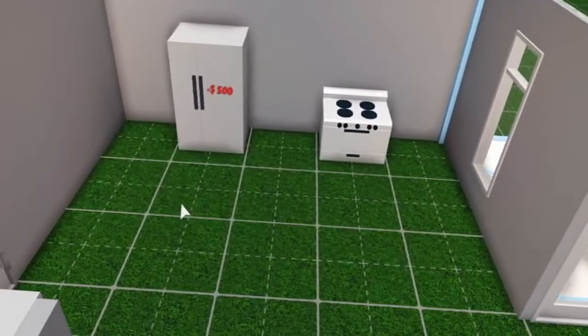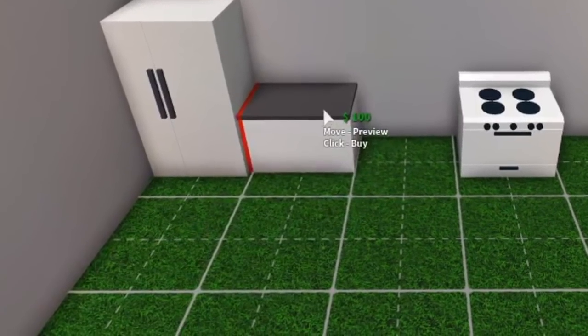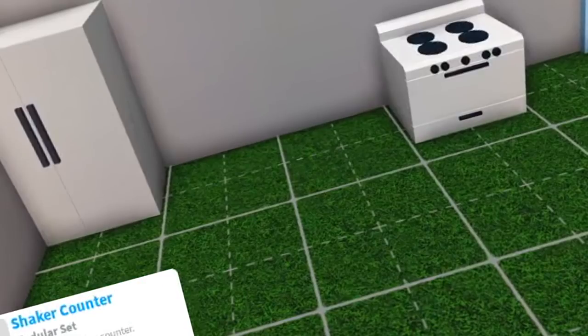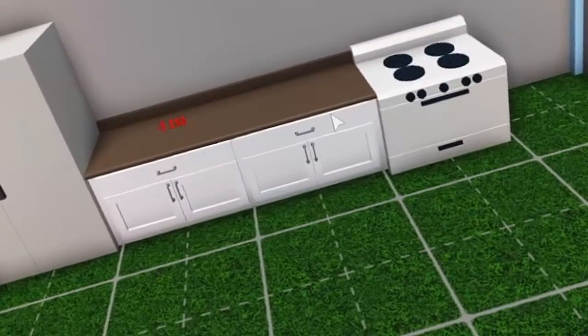Wait a second, is this even enough for a kitchen? We have a fridge, we have a stove. Okay, we'll just use the cheapest counters because why not? Save us some money so we can buy some other things. I do want an island. Let's see, I want to use a shaker counter. These are fairly cheap, so I will use the shaker one and they look decent too.